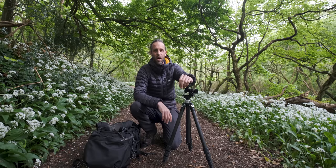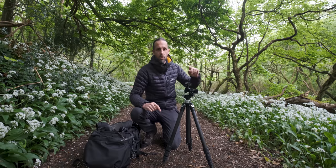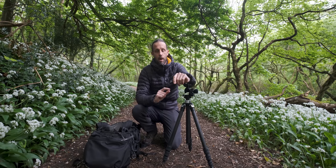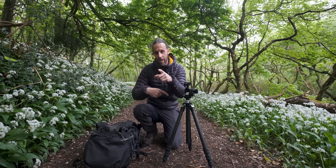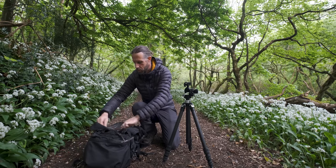So, the fog does seem to be coming into the woodland a little bit now. I can just see it creeping in over there. So before we get our composition set up here, let's talk about the videography gear. I'm going to swap my cameras around and show you what I'm using for my video setup.